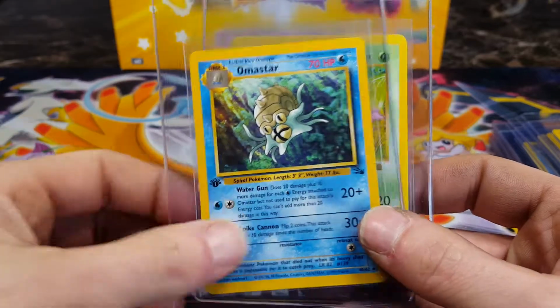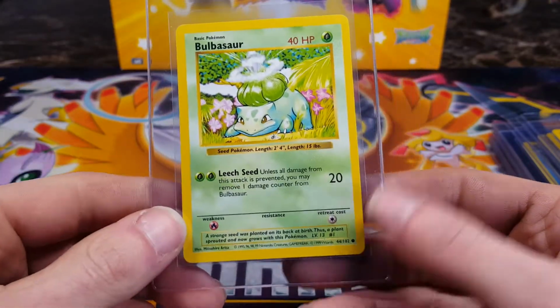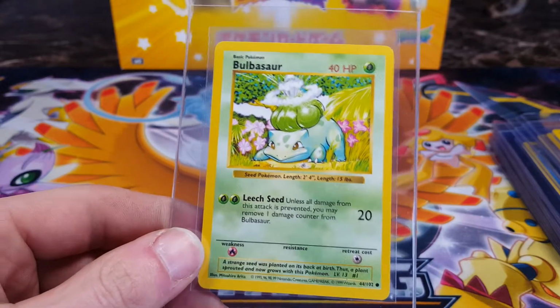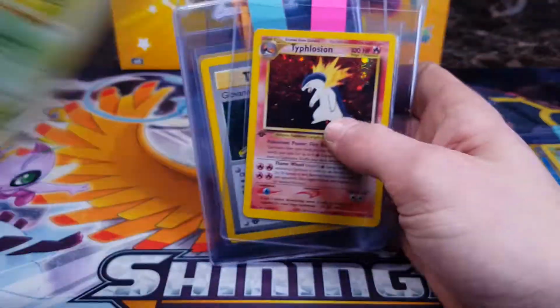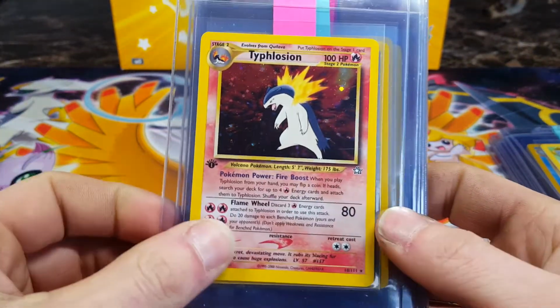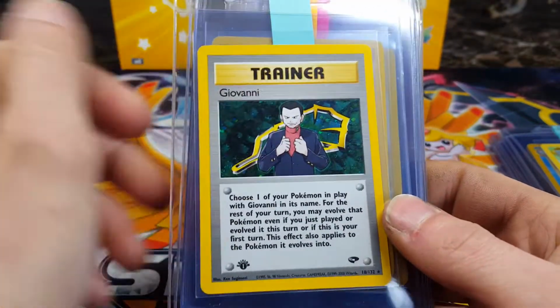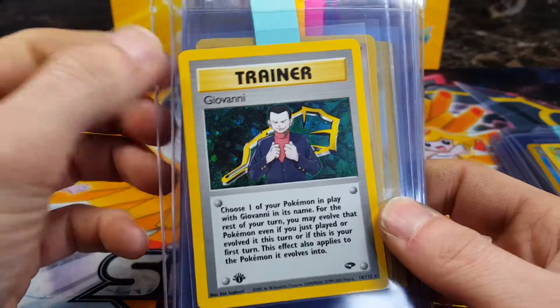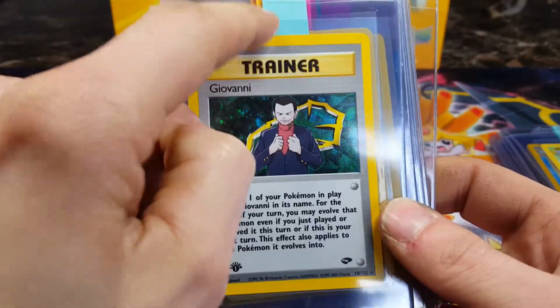Got just a Cloyster and an Omastar, nothing too special. Then again, I'm not really sending off any rares. Got ourselves a nice Shadowless Bulbasaur. Got a Typhlosion from Neo Genesis. A Giovanni trainer. Hopefully this comes back at 10 as I marked it for one.